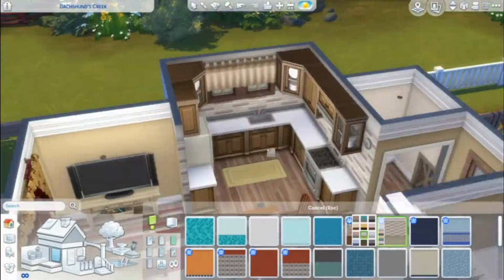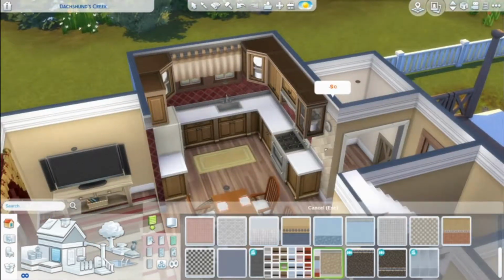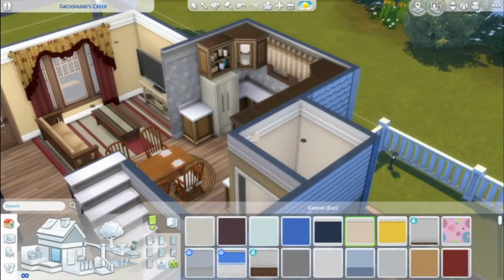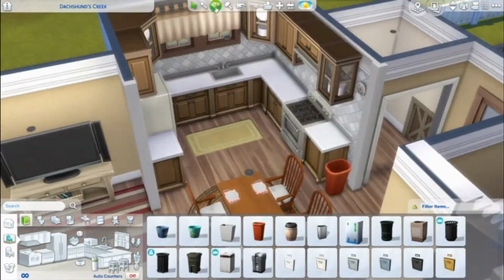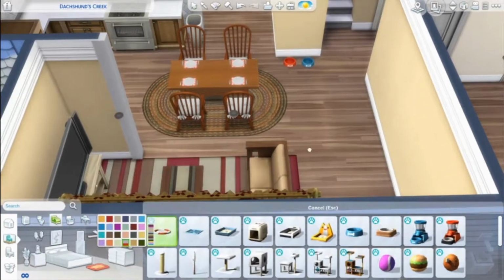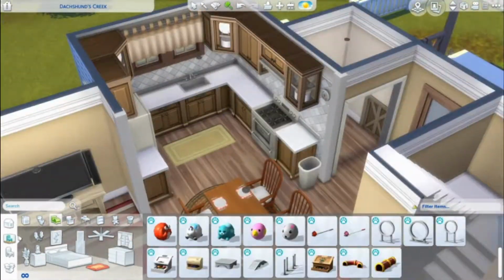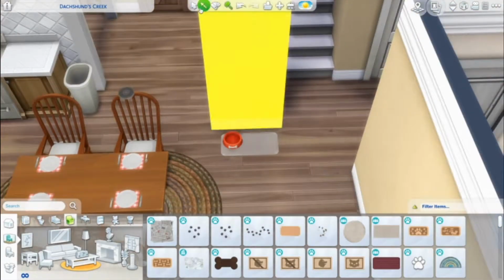Right now I'm deciding on some tile, and I definitely didn't want to do what I normally do, which is that modern subway tile that comes in white, black, and turquoise. I wanted to do something more traditional looking, more farmhousey, just a very country vibe.